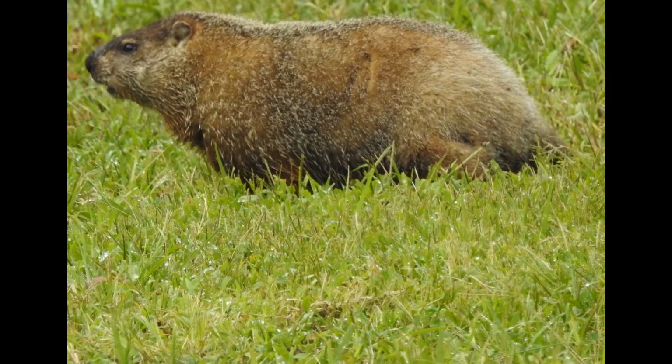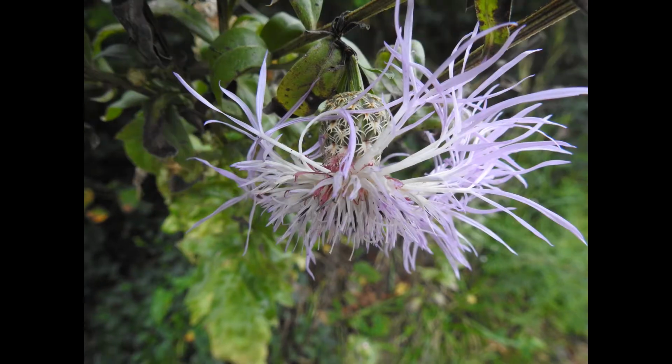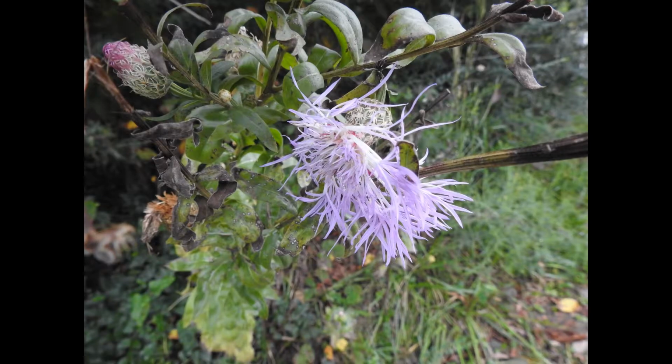They used to be a delicacy to pioneers. Oh, I bet. Well, I've never tried to cook one, but I'm sure a young groundhog in the spring would be good. Okay, this basket flower, just about the end of the year for our basket flowers. It is beautiful, and it's hanging there like that because the wind tore it down. Wind and water.